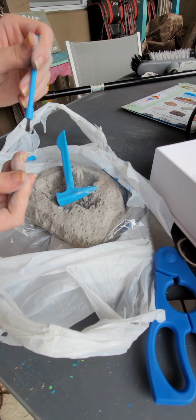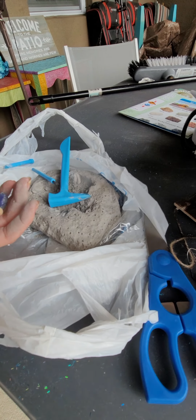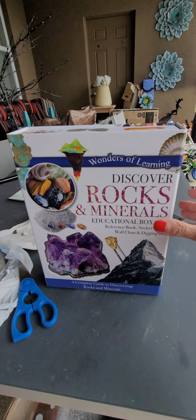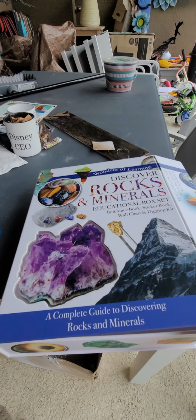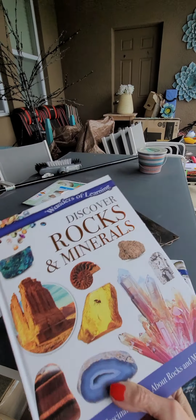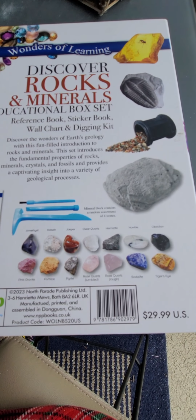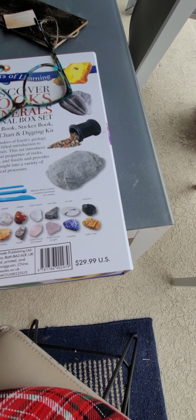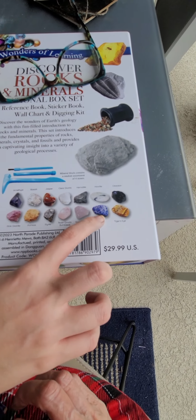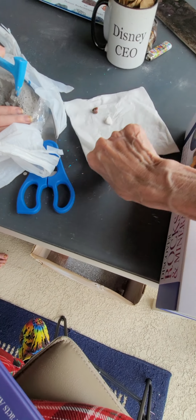Which one is that? I think it's lapis. It's really pretty. It says on the back what you get in there. Let me tell you what. This is the box. It comes like this. And as you can see, it's pretty deep inside because it comes with books. It comes with a big map over there. And it comes with stickers and all these rocks. So far we have found the jasper, the howlite, and the sodalite. So we will show them to you as she carves them out. Pretty cool though.